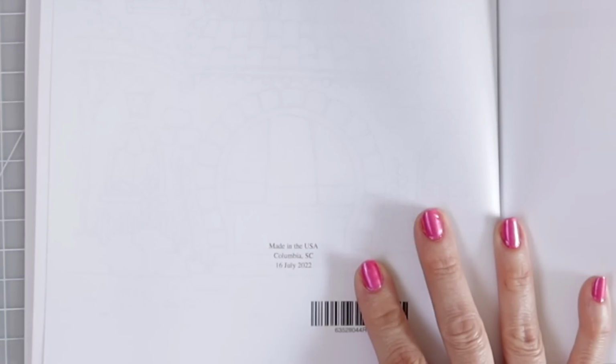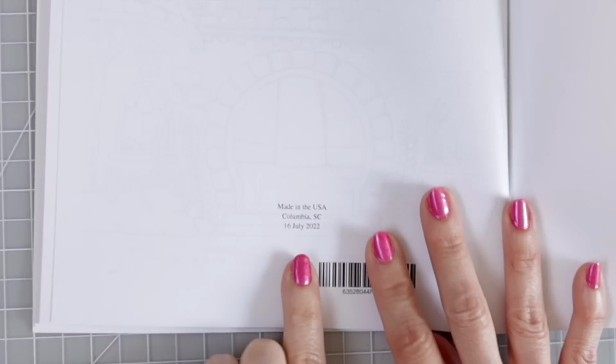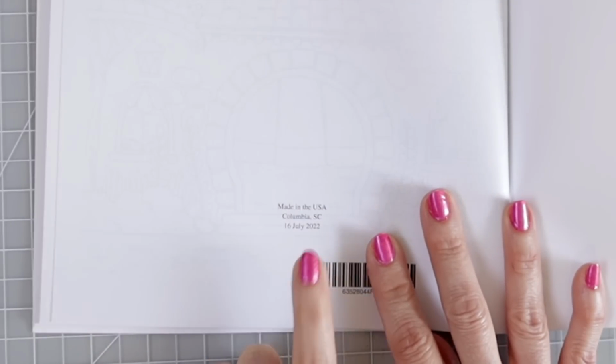And that is the end of this one. Somebody had asked me in my most recent video, where I was testing different budget-friendly pencils in the Amazon coloring books, how you would know which books were from Amazon. And this is how you know. They are pretty much printed on demand when you order them.